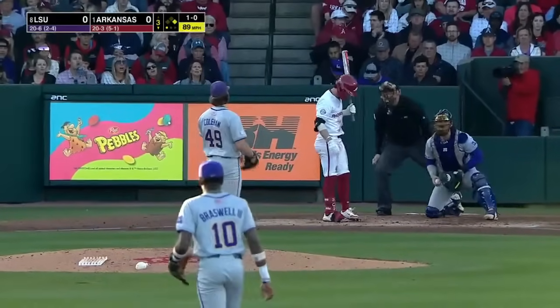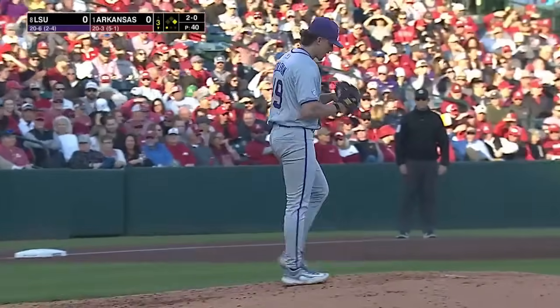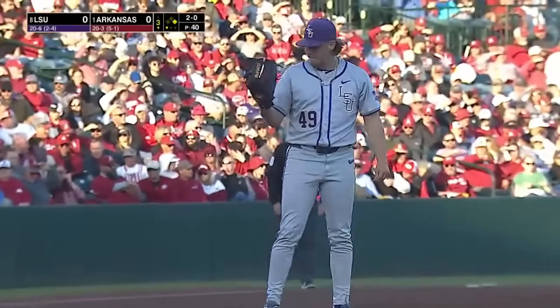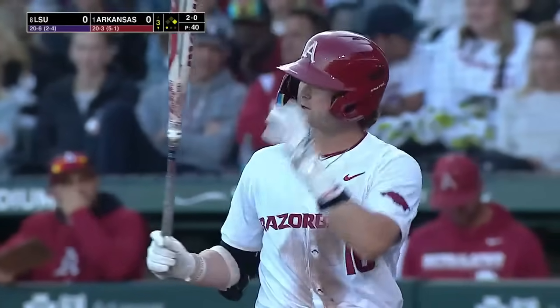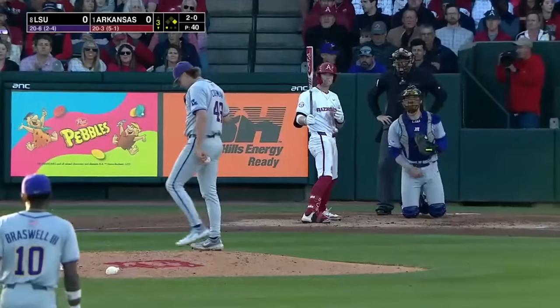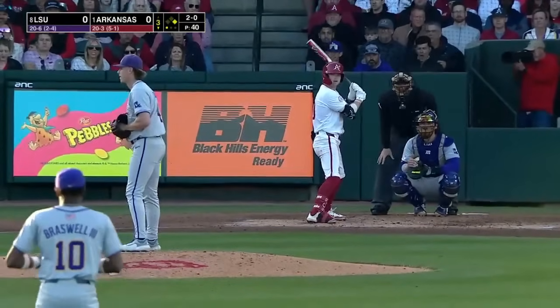1-0 to Stovall, misses low. Listening to Buster Olney talk about Langford on a podcast this week, and he mentioned the fact that he could be hitting in the three hole by the end of the month for the defending world champions.